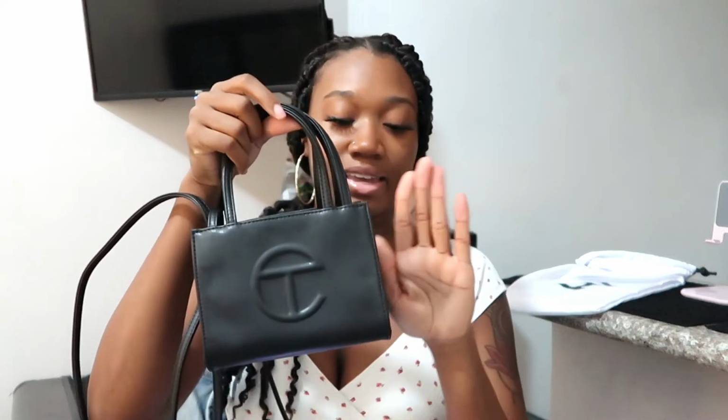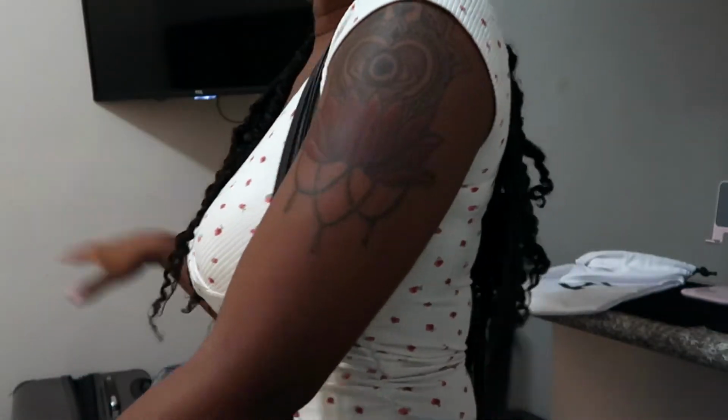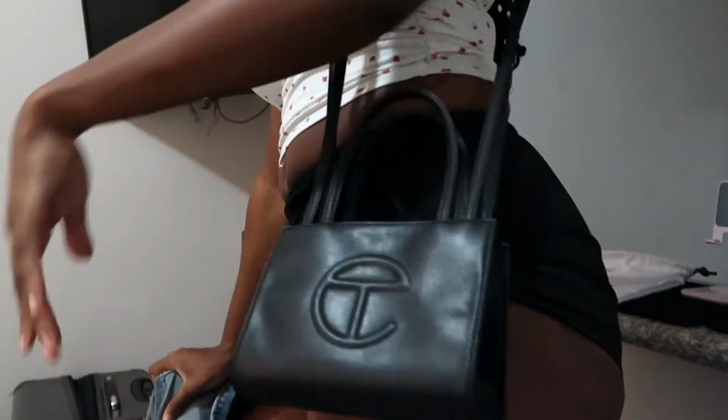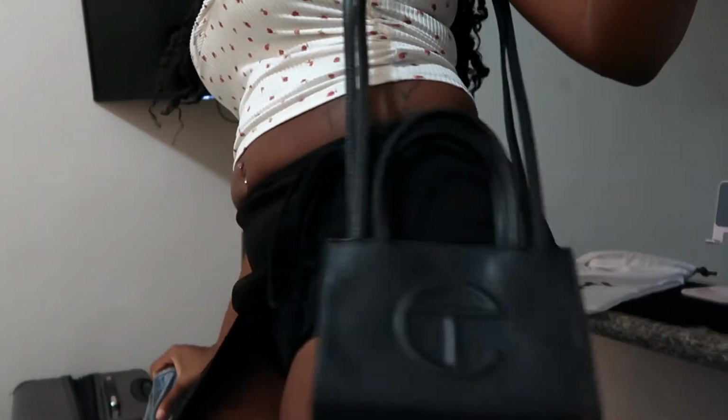The size of it, you know, it's like the size of your hands. And when I put it on, I'm about to fall trying to do this for y'all. It's like right here by my hip bone. That's my fat ass. And when I go out, I can get what I need in here, honestly.